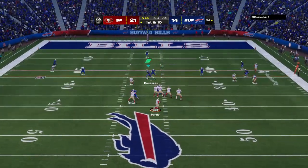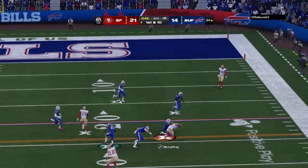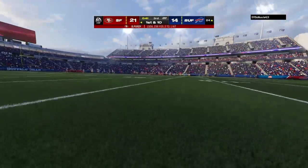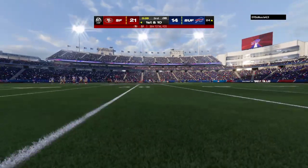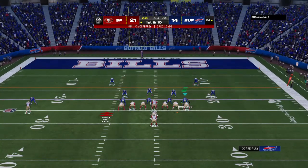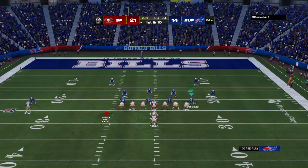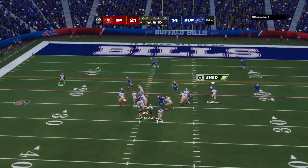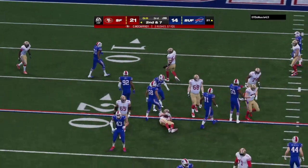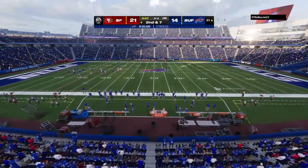Purdy to throw it on 1st down. And he's got McCaffrey open, complete. And brought down, but not before they're inside the 25. A handoff left, McCaffrey. Give him 3 on 1st down. It'll set up a 2nd and 7.